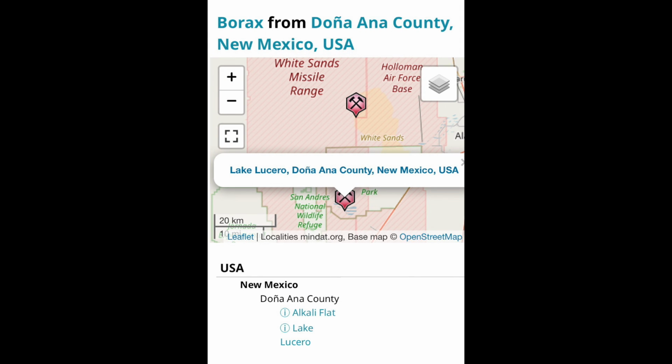So what did I find there? I found 2 borax mine claims. You see those red little rectangles there? Those are actually borax mine claims. I don't know when those claims were made, but apparently precipitated sodium borates are there.